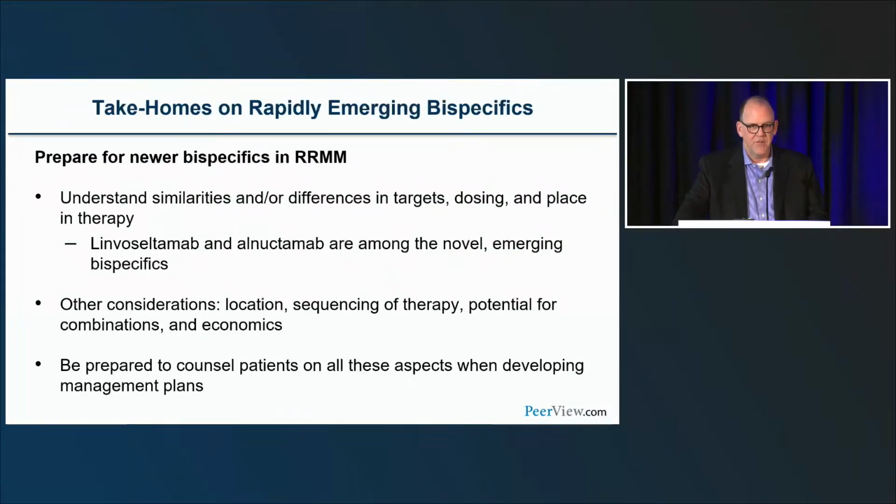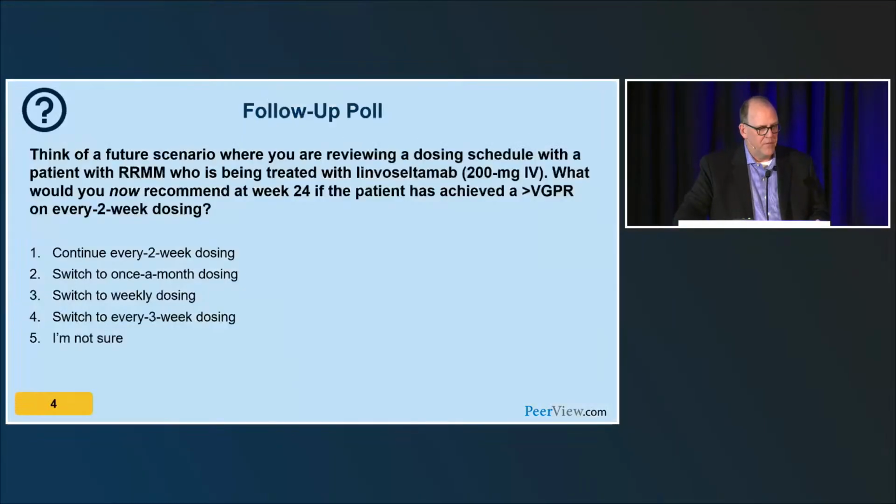And then again, counseling is critical for us, our nursing colleagues, and our advanced practice colleagues, to make sure that individuals understand what they need to do and have good follow-up when they need it.